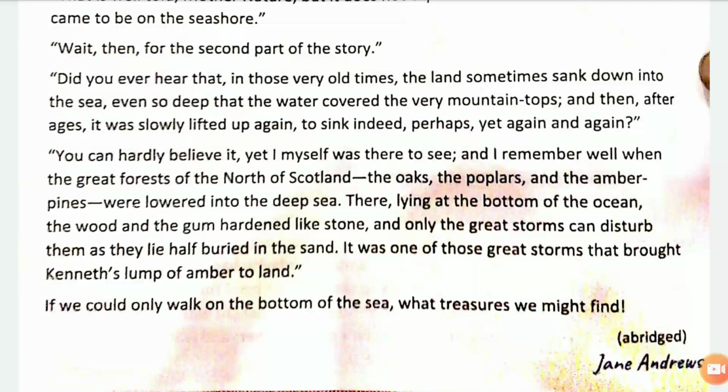So, like this, the amber beads came to the shore with the strong winds. If we could only walk on the bottom of the sea, what treasures we might find. As it is told, when we move to the seashore, we find many seashells, right? So think about it, when we go deep down into the sea, what kind of treasures we are going to find.